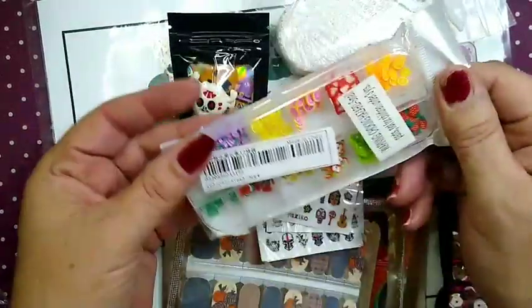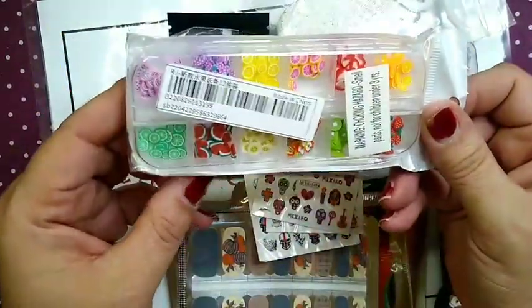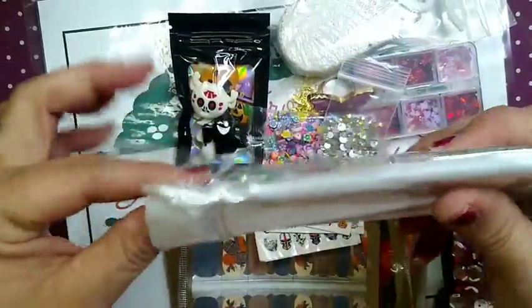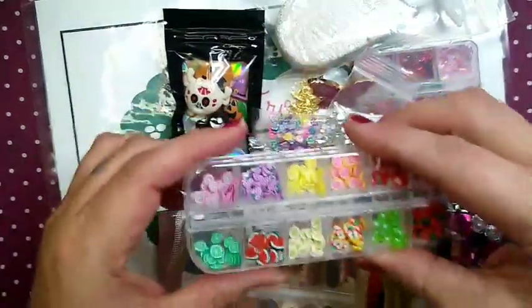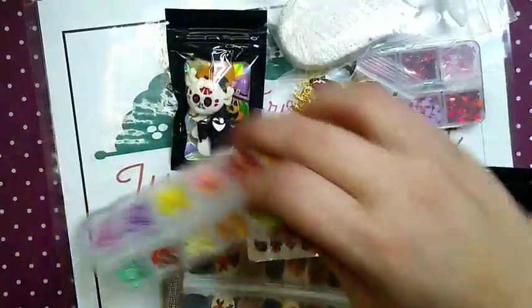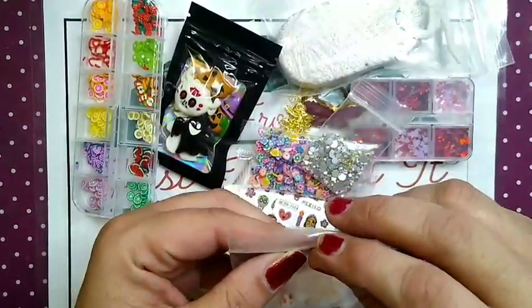We have got some Fruit Fimo. What does this say? Warning, choking hazard, small parts, not for children under 3. Now, Mary, you know that applies to me. You know I'm not 3 yet. Choking hazard. These are super cute. We have a pouch of bling and some charms.